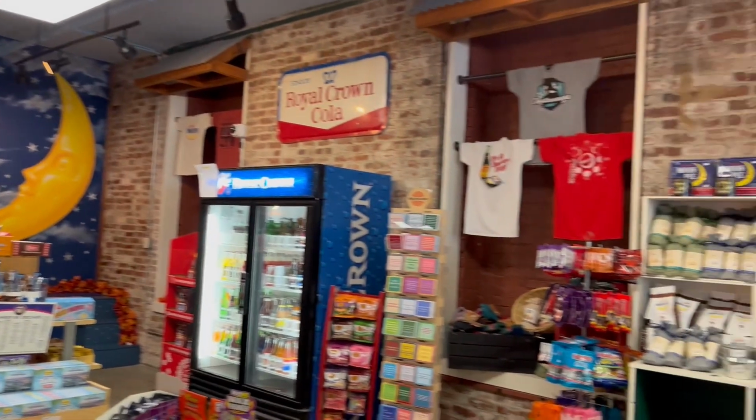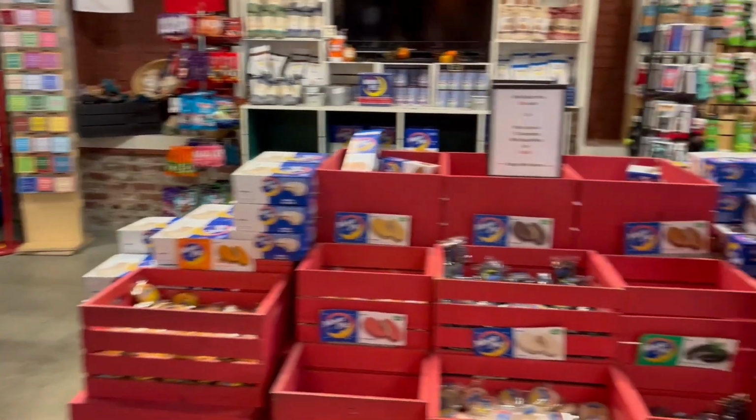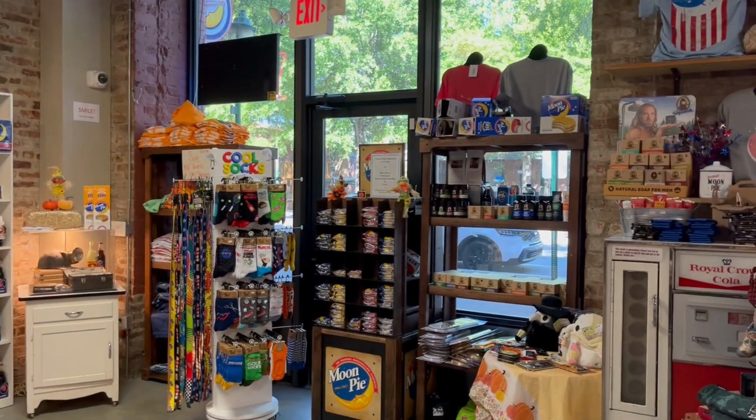For you pumpkin lovers, they actually now have a pumpkin spice moon pie. I'm not a big fan of pumpkin, but it was so cool to see that.